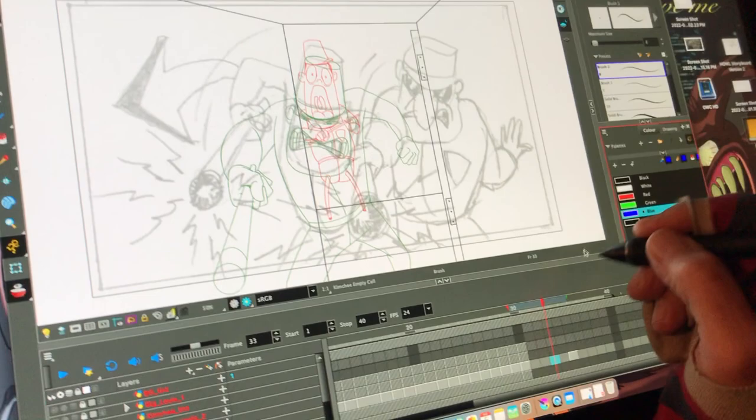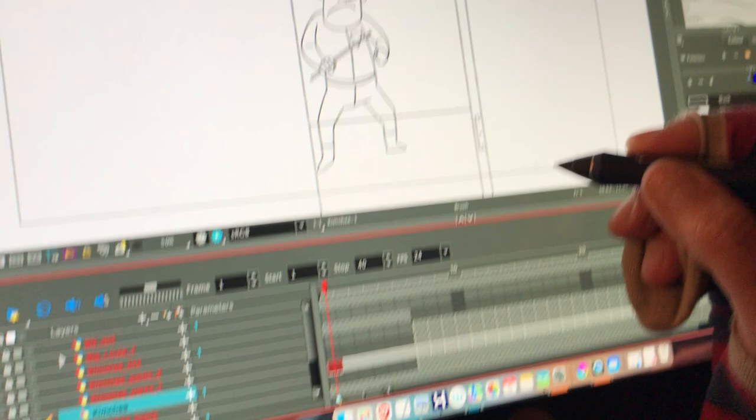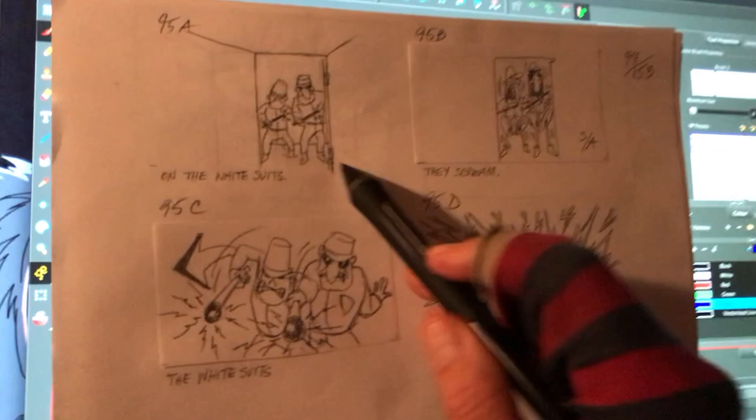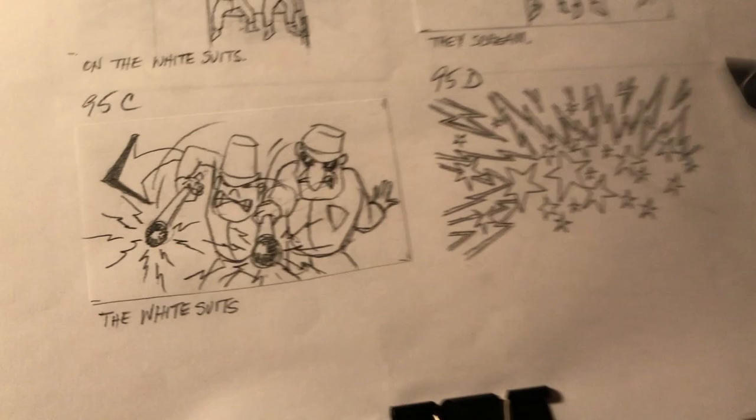So I'm telling you where I've been, and this is it. This is scene 95. This is what it looks like. It's the inside of a closet where Jules is. And they see her and they go bananas, of course, and then they give her the dose. And I've done this already.